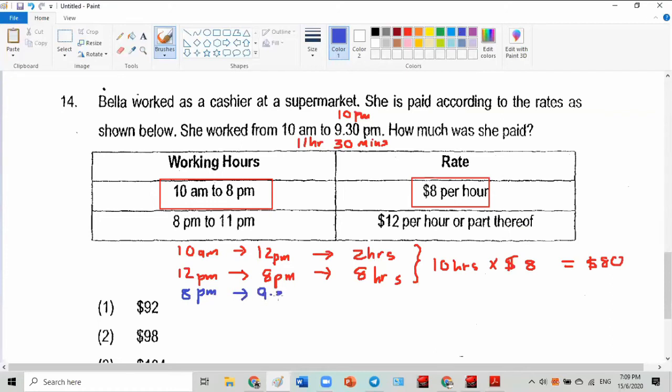9:30 p.m. Hey, but this one doesn't pay per half hour. They don't really care. They pay per hour, $12 per hour or part of. Do you know? Right? If you work from 8, Alejandro, can you see? I'm talking to Alejandro because I asked Alejandro to read, so everybody will have their own turn, okay? Can you see, Alejandro? Yeah. 8 p.m. to 9, so they don't care. Even if you work half an hour, they consider you work 2 hours or part of. So it's cool to stay and work a little bit longer, right?